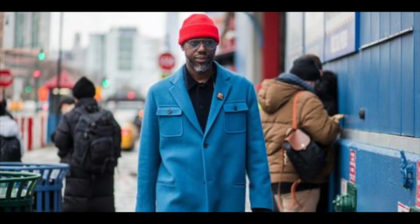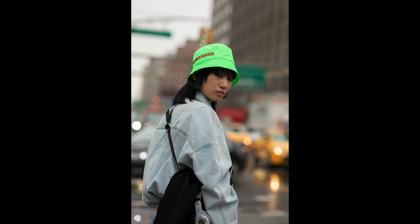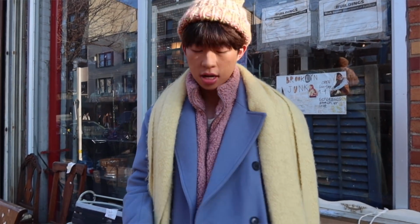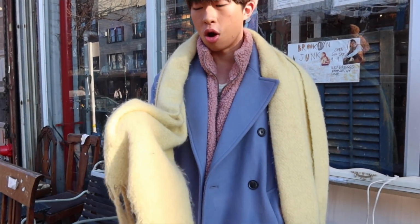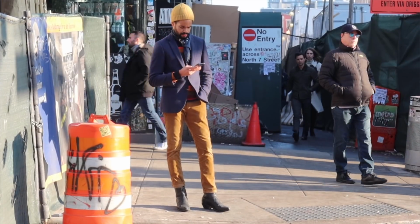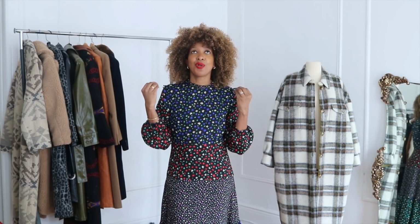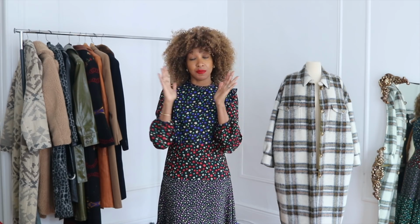Your eye goes to the hat and it kind of takes it all into consideration. So I love that. It's such an easy way to make an outfit look different in such an inexpensive way as well. And there's so many, I mean, beanie hats, for goodness sakes. You could get that at every single price point. I think the same applies to even fedora hats.